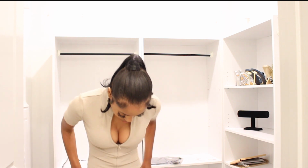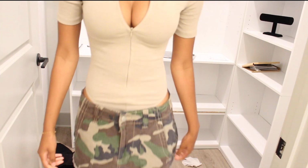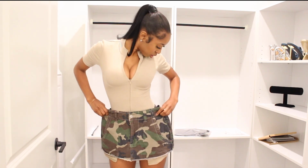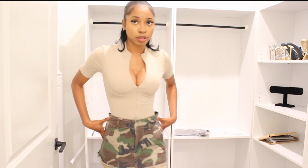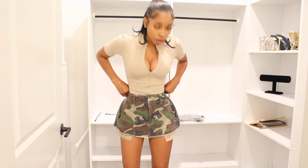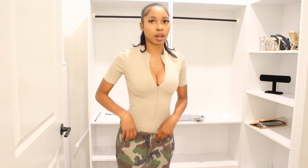Oh girl, this is not a small. This big skirt. What the heck? That's not gonna work for me. I'm gonna have to take this in though, because I got a sewing machine, so I can do something with it. Let me look in the mirror. I ain't gonna lie, I can do it like this and it'll be cute, but the back is so short. I'm probably gonna return this skirt. I can't keep this.